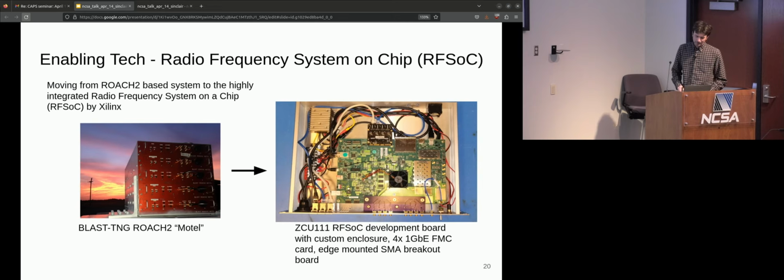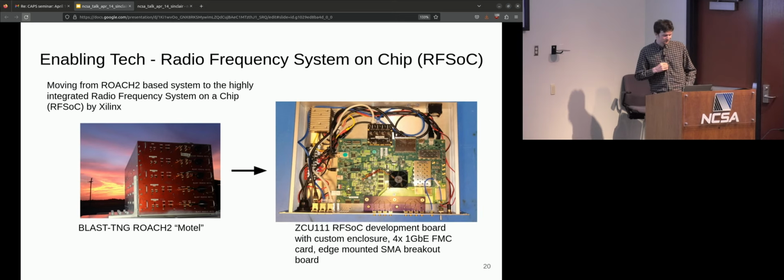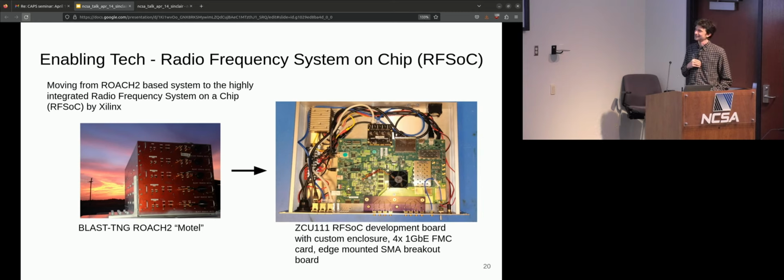So after my last year in grad school, the Xilinx RF system on a chip came out. And so this was actually one of the most, it was a huge advancement in terms of integrated technology for FPGAs. So basically I could have put all of what's on the left, in that BLAST-TNG ROACH-2 stack of five readout electronics boards for more than 250 watts, and I could have done all of that on the right here with one board for about 40 watts.